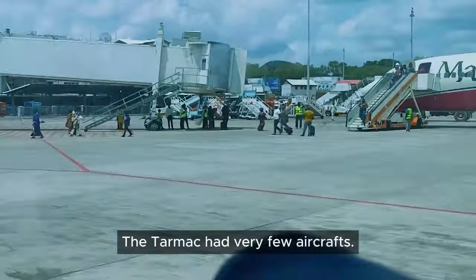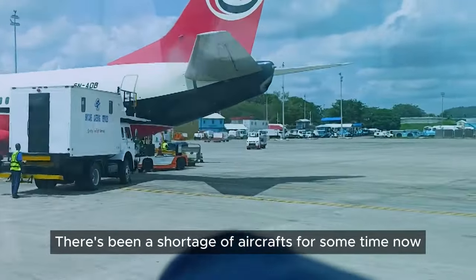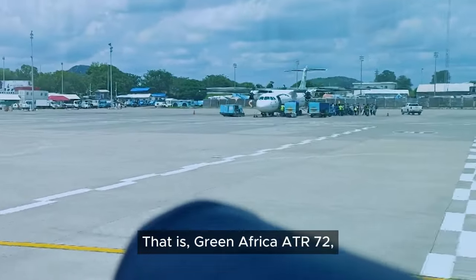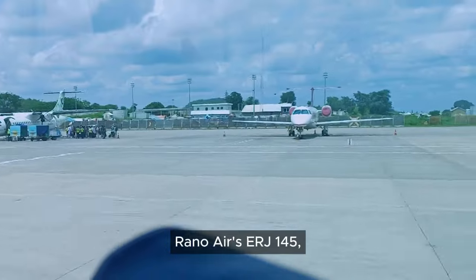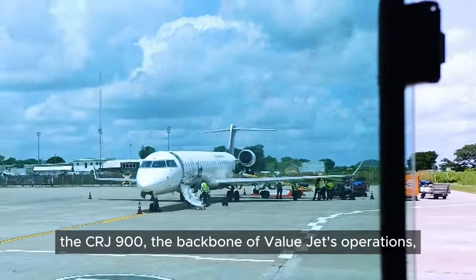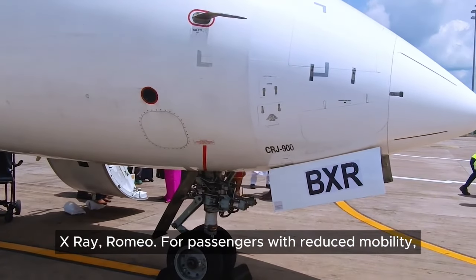The tarmac had very few aircraft. We drove past Max Air Boeing 737. There's been a shortage of aircraft for some time now. Some are parked while others have been taken for maintenance. That is Green Africa ATR-72, Rano Air's ERJ-145. And over there is the star of today's show, the CRJ900, the backbone of ValueJet operations, with registration number 5 November Bravo X-Ray Romeo.